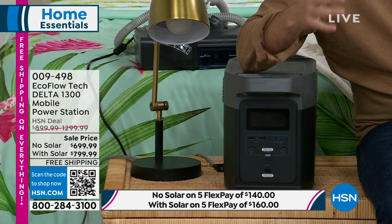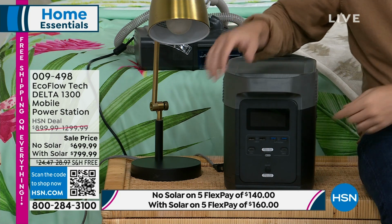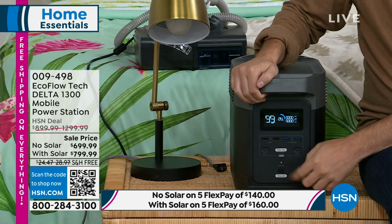Summertime means hot, whether you're indoors or outdoors, whether there's an emergency or not, but now you have the ability to bring power with you wherever you want to go, to power devices that you typically wouldn't think about powering, right? So one touch of a button, Marla, you showed that.